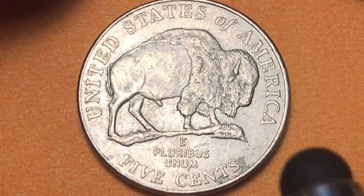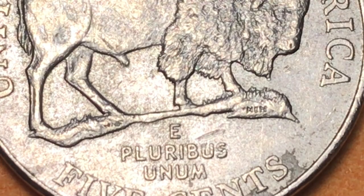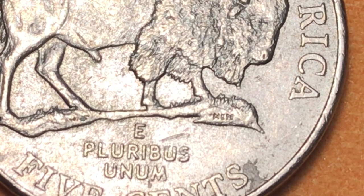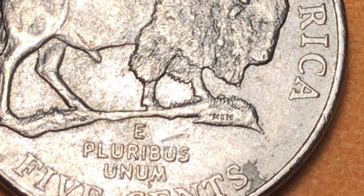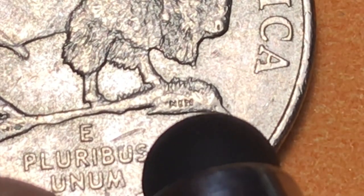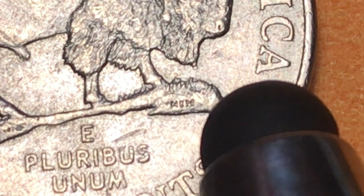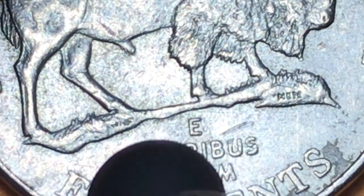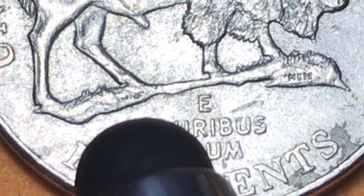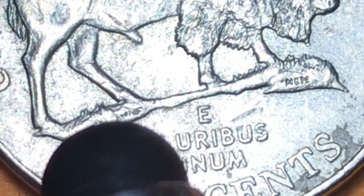It says United States of America across the top, E pluribus unum here, 5 cents. In 2005 they made 448 million in Philly. They made 487 million in Denver. So we can tell what this is, but first I want to show you over here, and that's an N-E-N, and that's Norman E. Nemeth right there. And then over here, it's really hard to see on this coin, but you can probably see that there's a J and an F there, and that's for Jamie Franki, who was the other engraver.